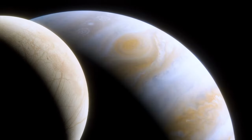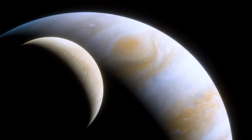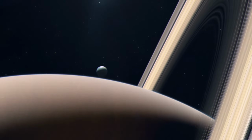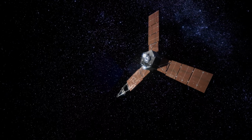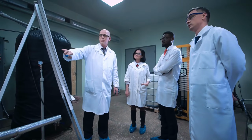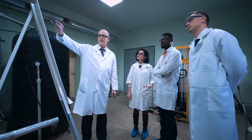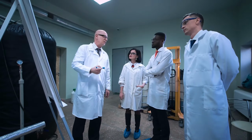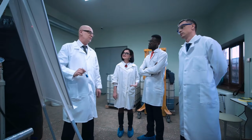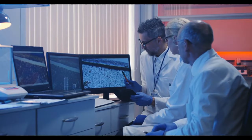Enceladus and Europa are two icy moons orbiting Saturn and Jupiter, respectively. They are believed to have liquid water oceans, making them potential targets for future life detection missions. However, due to limited data from previous missions to these moons, researchers have conducted studies to better understand the conditions that may exist beneath their icy surfaces. Based on these studies, researchers have hypothesized a number of possible metabolisms that could exist on Europa and Enceladus if they host life. Let's look at the most up-to-date research and explore the possibility of finding alien life in our solar system.